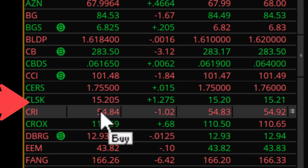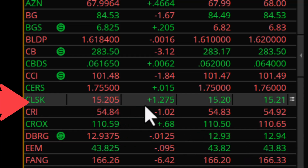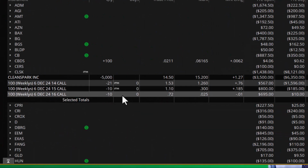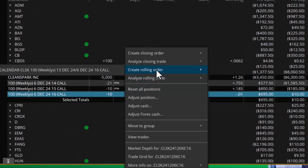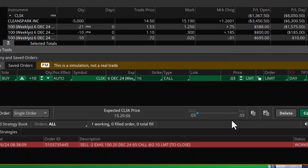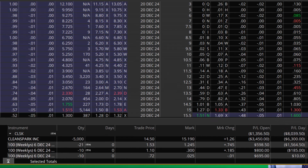Right now, CLSK is up on the day pretty heavily, $1.27. It's at just over $15, $15.20. So this call here is worth virtually nothing. Create closing order. It's worth 3 cents. We can probably sell for 2 cents, or better yet, let's roll it. Let's go to rolling these trades to adjust them.